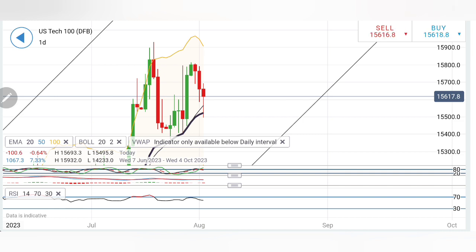Below 570, 540, 500 are two very strong support levels. Below 500 is where you can expect more bearishness for 450 and 400 levels. 400 is an ultimate support here. Only below 400 should you treat Nasdaq 100 as sharply bearish, and then we'll look forward to 15,200 and below levels.